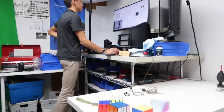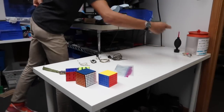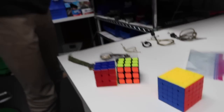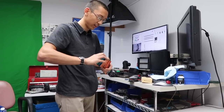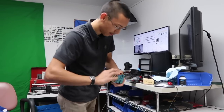Exactly. So what's up with all the cubes here, dude? I don't have any here inside, so I decided to grab a couple. What's that one? It's like a 7x7. Yeah, 7x7. How long does it take you to solve that? I'm kind of slow now, but I think my previous record was 8 minutes. Recently, about 12. I need to get a better one though.